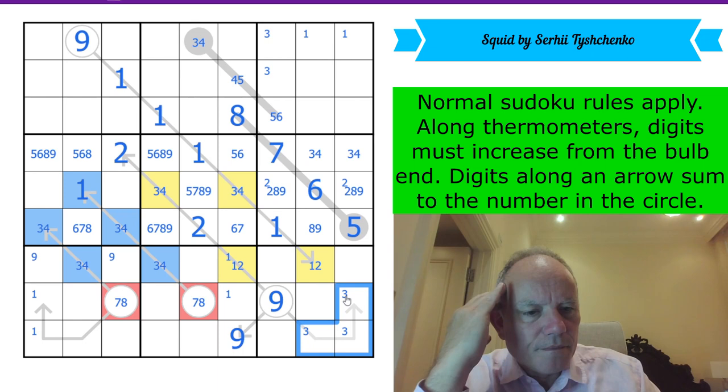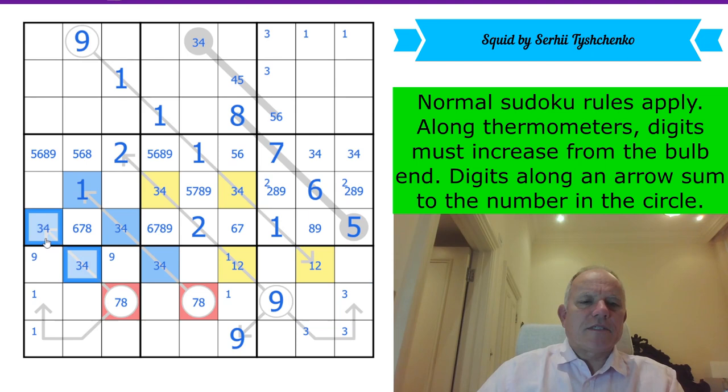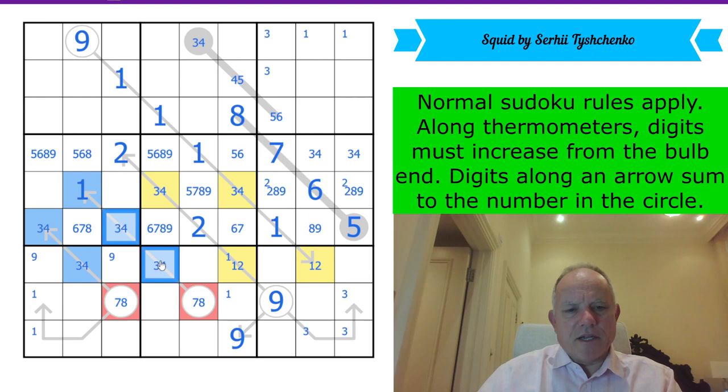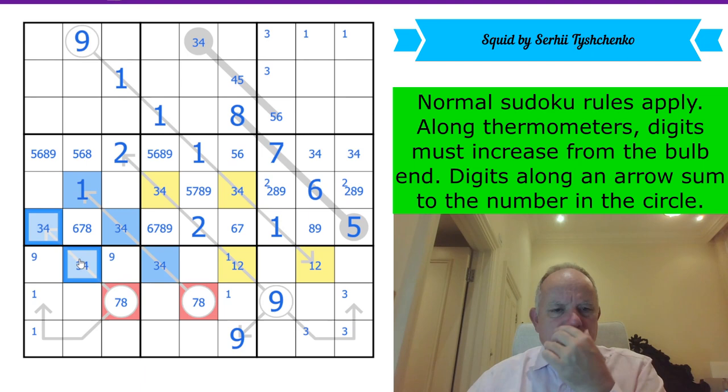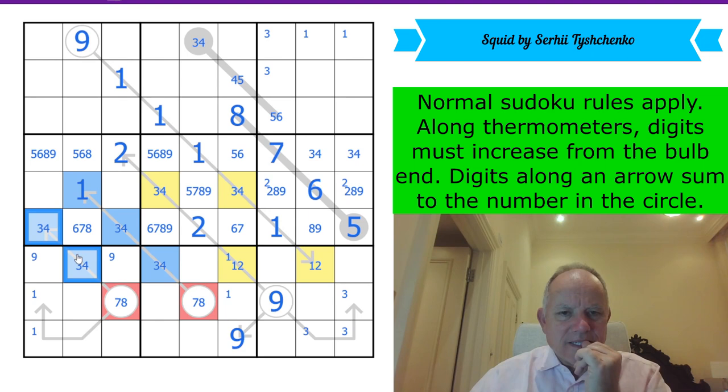Okay, let's go back to thinking about this arrow having to have a 4. That also means this arrow has to have a 3 on it. But all that is telling me is there's no 3 in this cell. Maybe there's a reason they can't be a pair. Is there? Can't see it.